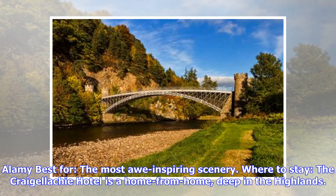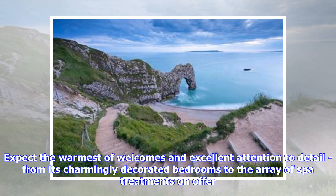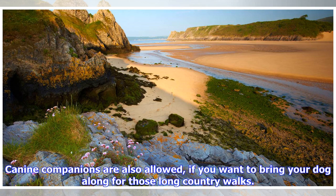Where to stay? The Craigellachie Hotel is a home from home, deep in the Highlands. Expect the warmest of welcomes and excellent attention to detail, from its charmingly decorated bedrooms to the array of spa treatments on offer. Canine companions are also allowed, if you want to bring your dog along for those long country walks.